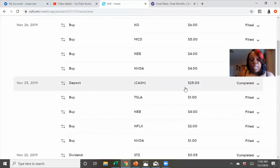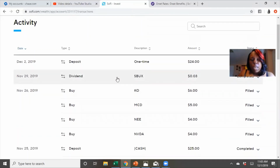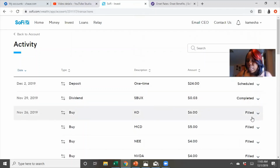And then we added another $25 to the portfolio. I bought $4 worth of Nvidia, another $4 in Nextera, and McDonald's, I put $5 in. Coca-Cola, I put $6 in. And then we were just recently paid a dividend of 3 cents from Starbucks. And then, as you can see today, I just put $24 in the account so that we can buy our stocks for next week that are coming up on ex-dividend date.